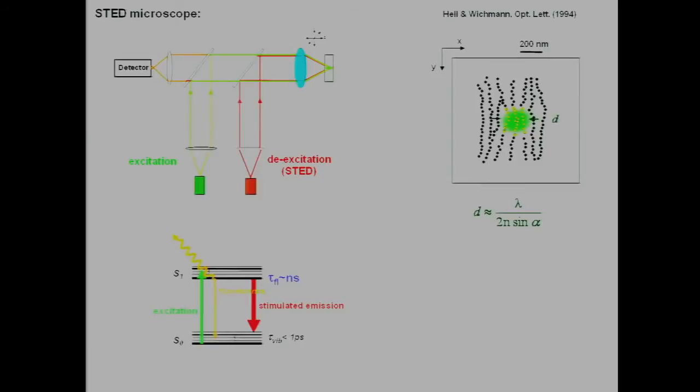So you can put in a beam of light, the role of which is just to silence the dyes, to keep them silent, despite the fact that they're flooded with excitation light. And that beam is inducing a phenomenon called stimulated emission. It basically means that it kicks down the molecules from the excited state to the ground state while they're staying here in the excited state for typically about a nanosecond.